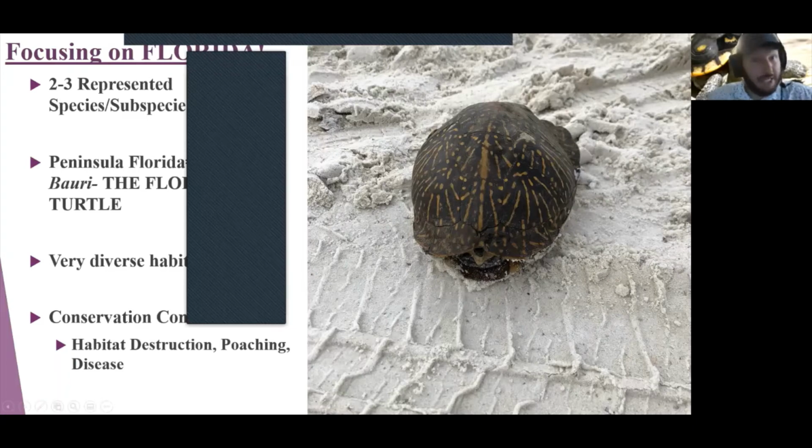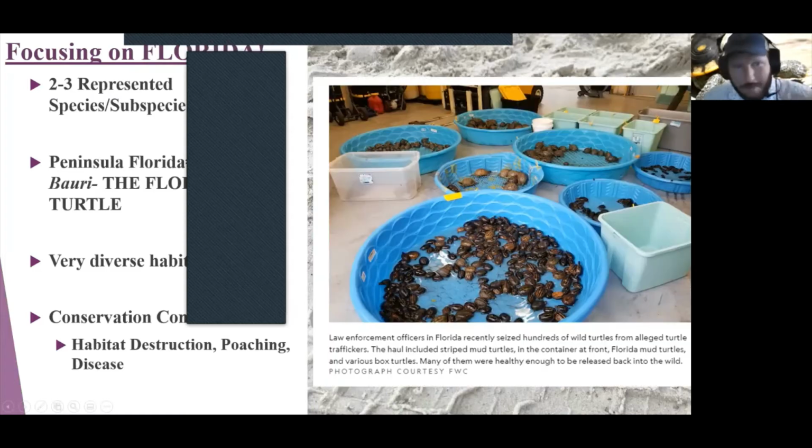You can legally own up to 2 box turtles per person here in Florida. So if you had a household of 4, you could have 8 box turtles as pets. If you were just a single individual, you could have 2 box turtles as pets. And I don't necessarily see the issue with just having a couple of pet box turtles. The issue is that the demand for pet box turtles leads to exploitation of box turtle populations.